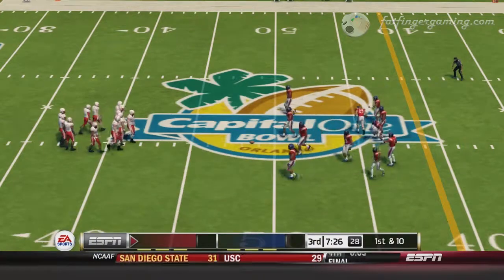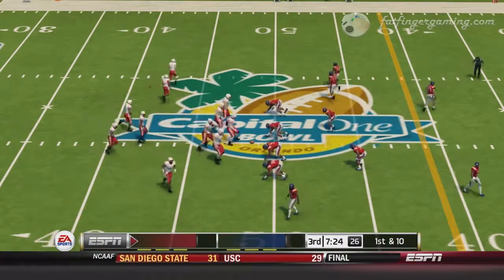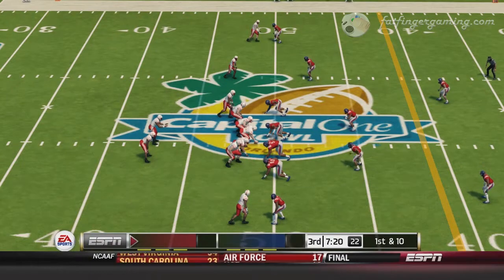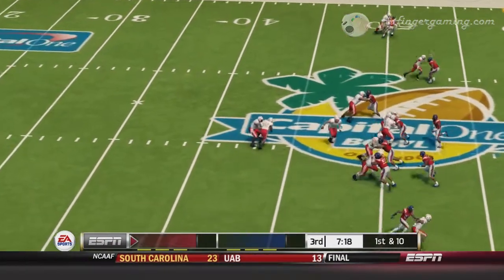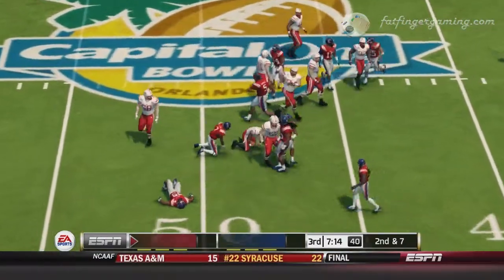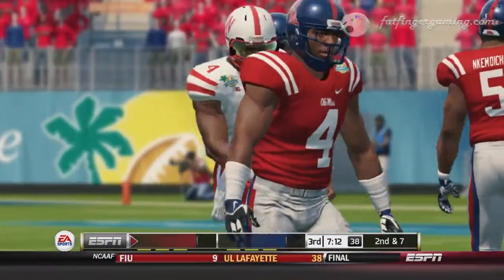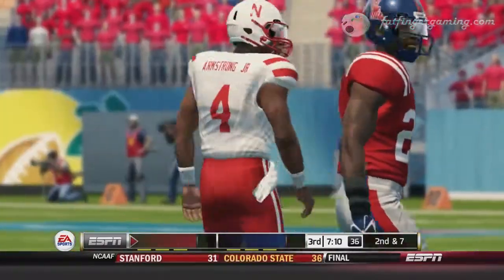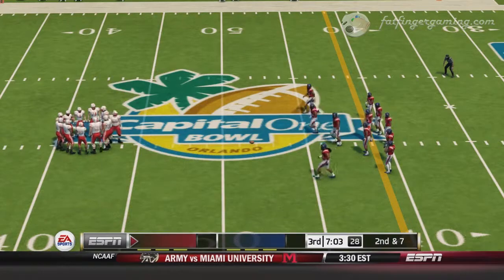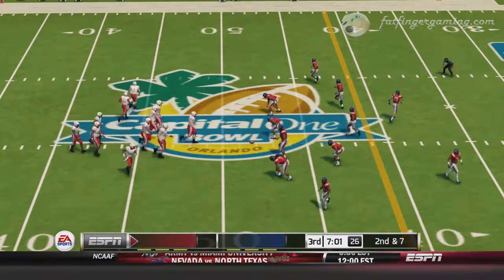Tight right, tight right. Four down. Hey, check my 39. Check my 39. Yeah. Hey, run. He makes it to the 48-yard line. Second down, 7 yards to go. Ball on the 48-yard line.